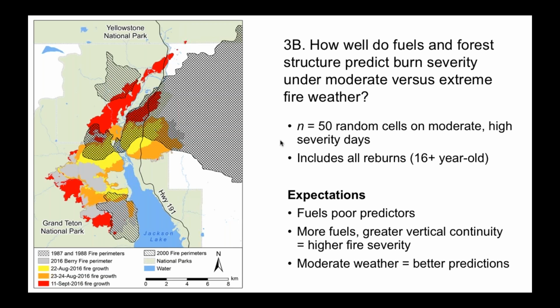So we again took a sample from our fuels map of 50 cells, each on moderate and on extreme days. And this time we included all burned areas. So this sample also included that young 16-year-old forest. And just a note that these extreme severity days were characterized by very dry conditions and high winds with average relative humidity of 28% and wind gusts of up to 80 kilometers per hour or 50 miles per hour.